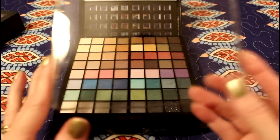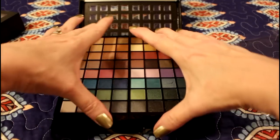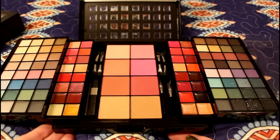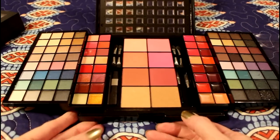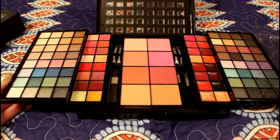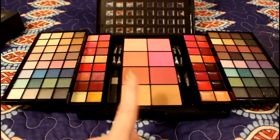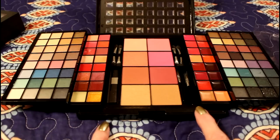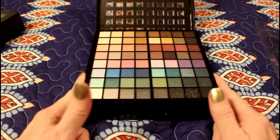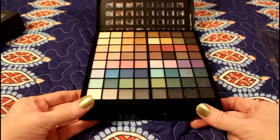But anyway, I take really good care of this, and so I'm hoping that the products are still good. I do really love palettes like this. You know, the ones that are big and spread out and have everything in them. Well, this of course has blushes and bronzer and lip products. Everything is still good in this. And of course it's got these stunning colors, which you really can't see.